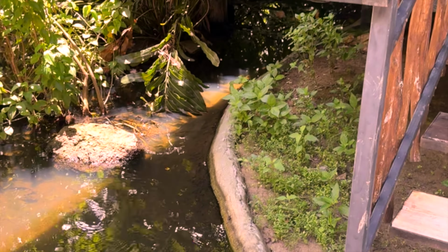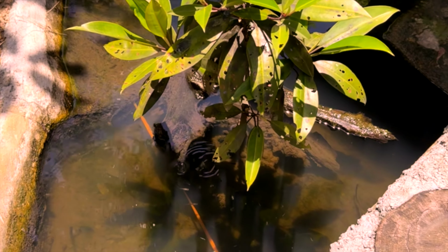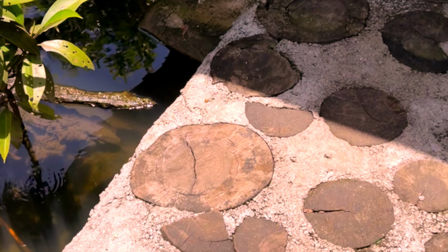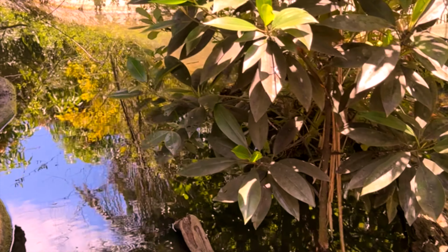The chalets are built over ponds, creating natural habitats right beneath them. It's amazing to see the wildlife thriving in these ponds, adding to the resort's unique charm.